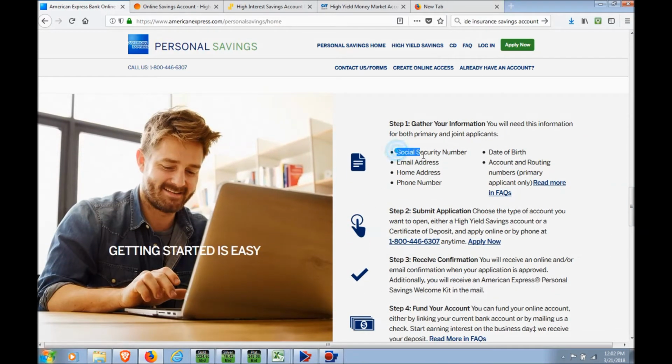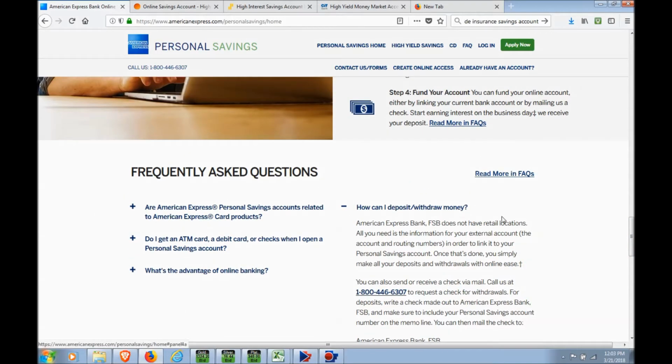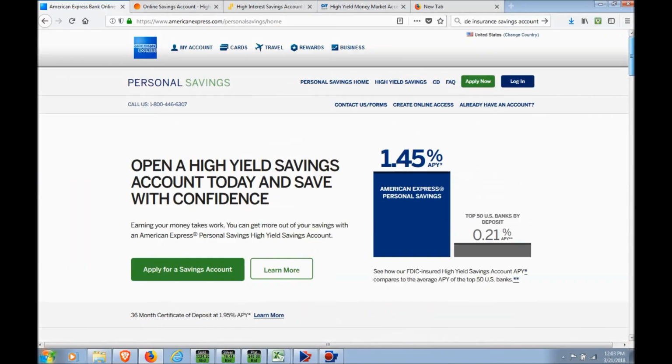Here they just give you the highlights of all the stuff that you will need when you initially start the account. And the way that you put money into these accounts is basically you'll use your brick and mortar bank, your Chase, your Fifth Third, your PNC account, and you'll just send money out of your brick and mortar bank into your online savings accounts. And this is also how you withdraw money in many instances with this account here. Okay. So you go down, of course, you go to the site. They have frequently asked questions, concerns or questions that you may have about the account. So this is how you get to the account here. Okay. So this is the American Express high yield savings account with a 1.45 APY.